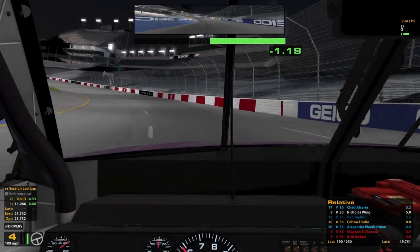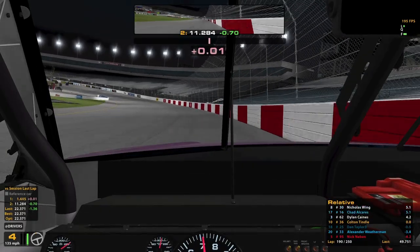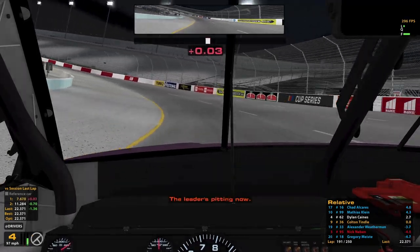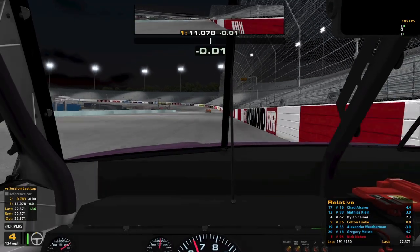There's a car rejoining in front. But we'll see what we can get out of this. Hopefully we can get on the lead lap. Not too long. We're quickest at the moment. That lap was at 22. The leader pitting now. The gap to King behind is now 5.3 seconds.